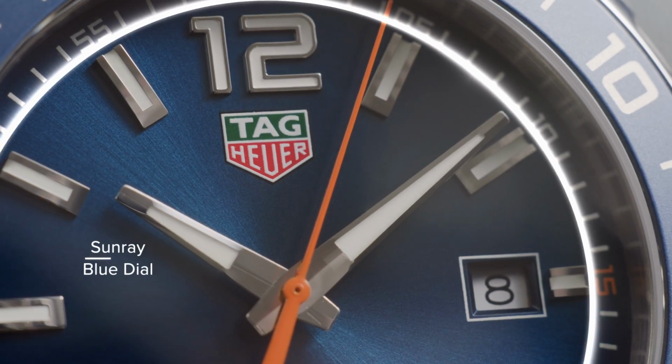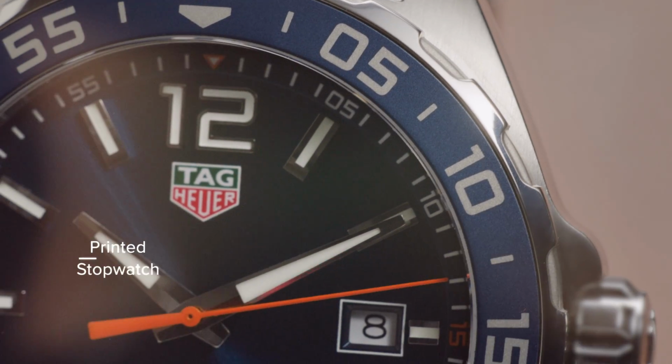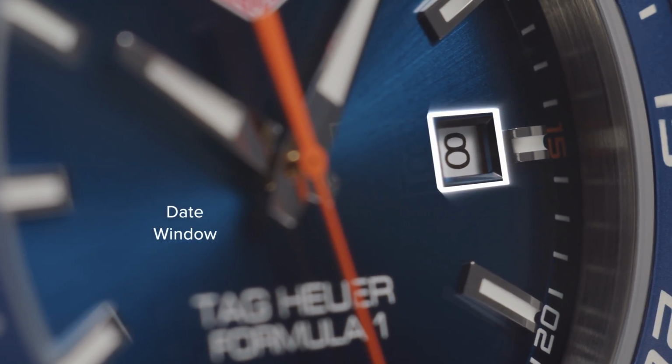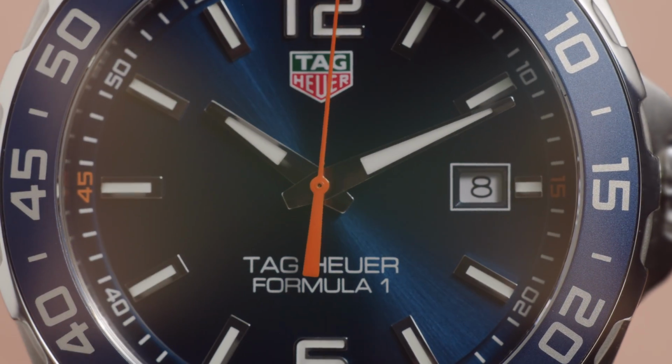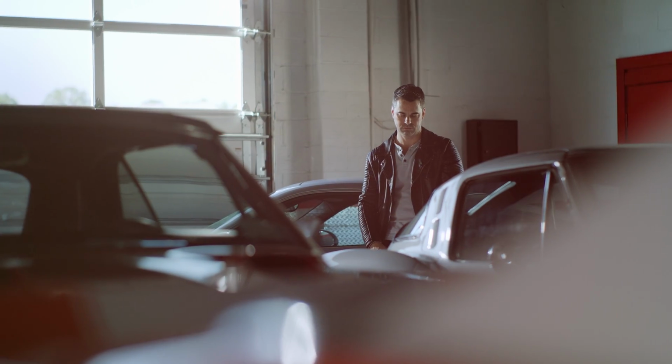The Sunray blue dial makes a splash with the TAG Heuer logo, a printed stopwatch, and a date window at 3 o'clock. Bright orange pops of color can be found on the stopwatch in second hand, adding a hint of color to your watch that you will love.